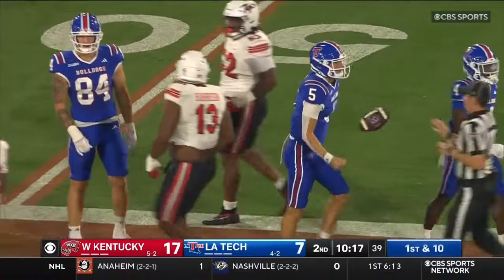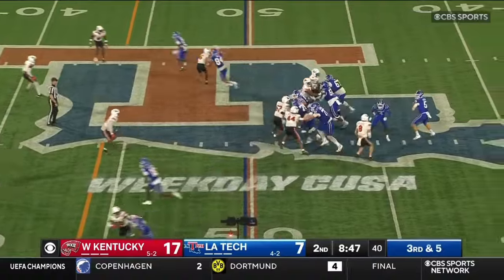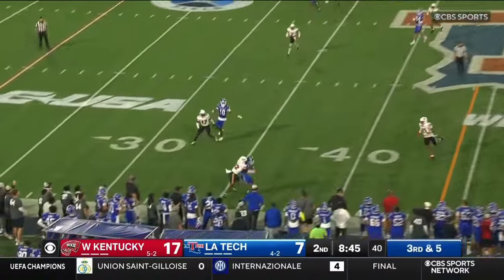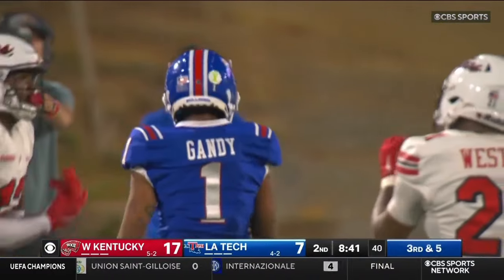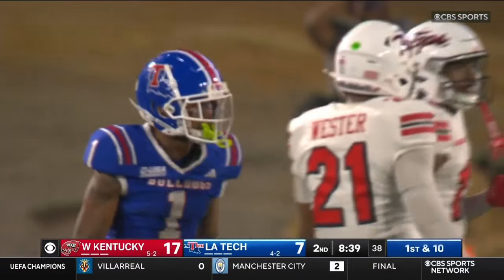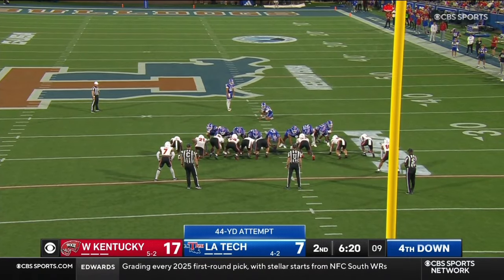Playing through injury, still putting his... 3 of 4 on third down today. He throws and it's caught on the sideline. A great athletic catch made by Devin Gandy. First down for the Bulldogs. Drew Henderson out with a groin injury.